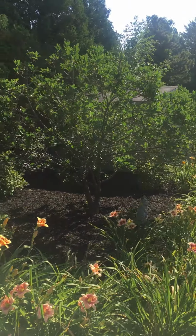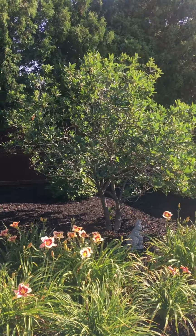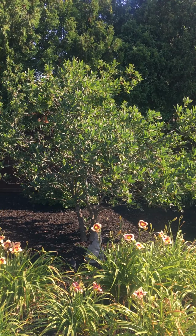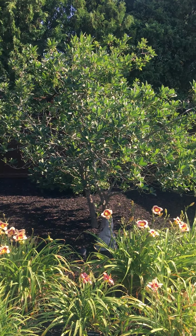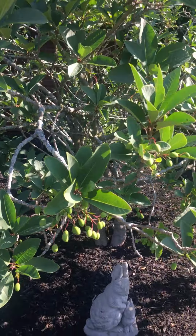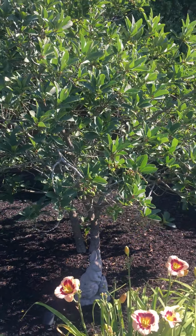This is our Chinese fringe tree, which breaks dormancy late, like May, late May into June, and then it goes really quick, where then it gets its leaves, then it gets white flowers all over it. You walk by it, it is so fragrant. Then some varieties, and ours does, it's getting these little berries. They will turn dark bluish purple, and again, birds like them.